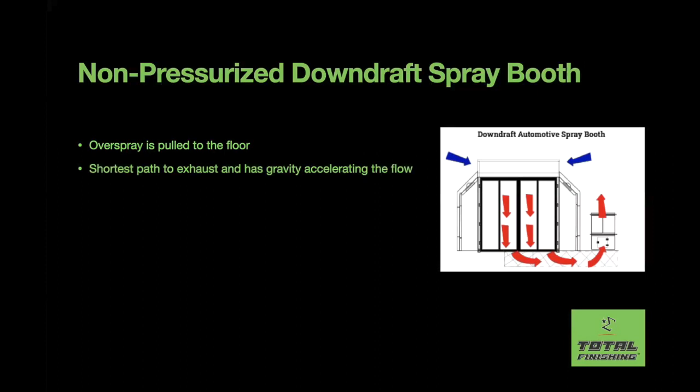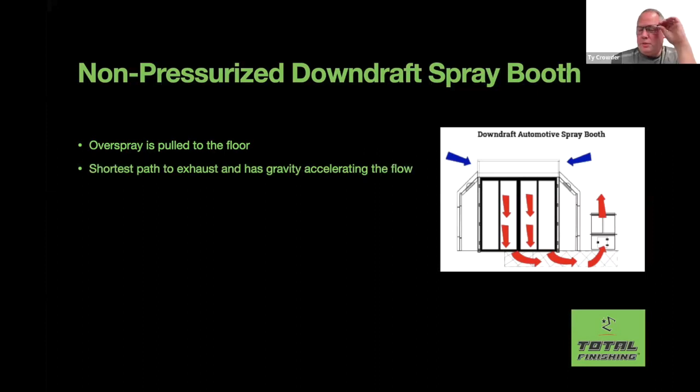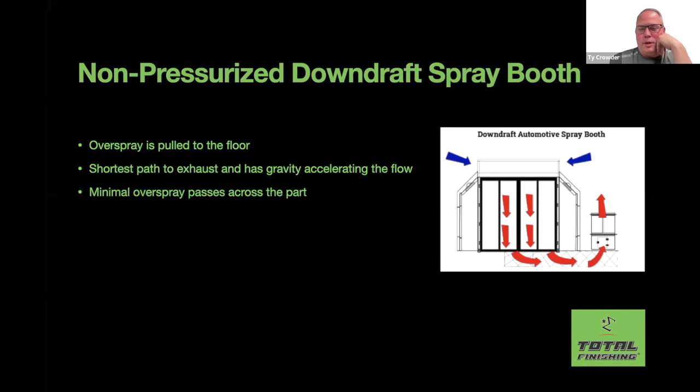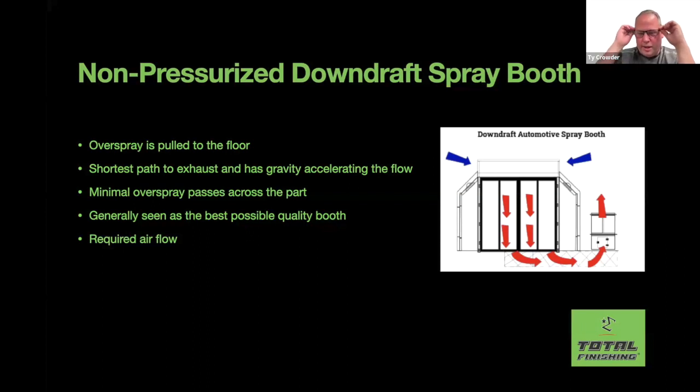Right. Okay. Another thing is because it's going in a downward motion, you also have the effect of gravity working for you, so it's accelerating the flow. Gravity's one of the strongest forces in the paint booth. So this causes minimal overspray to pass the part. This is generally seen as the best possible quality of spray booth. So if you said very high end, this would be it.